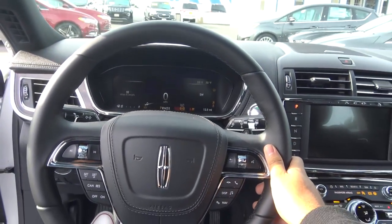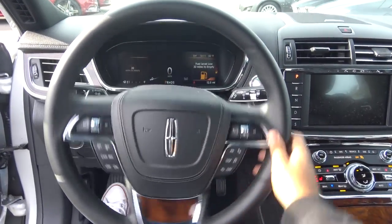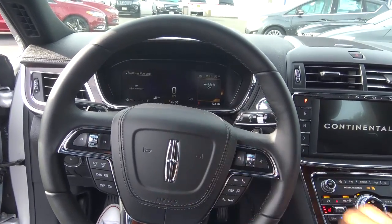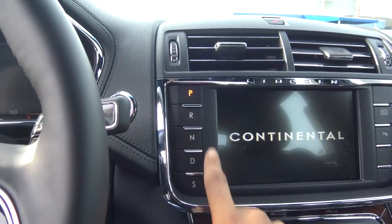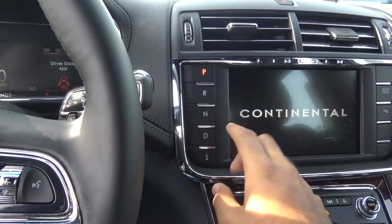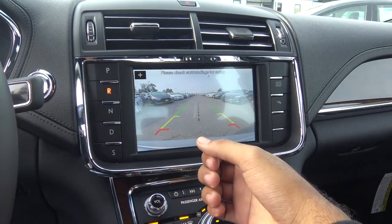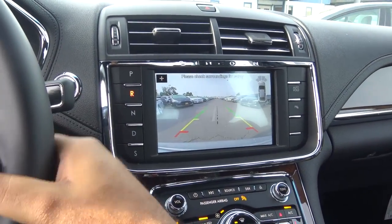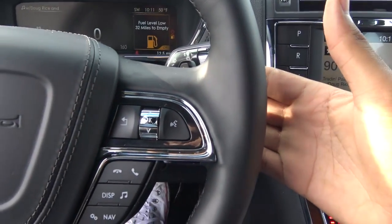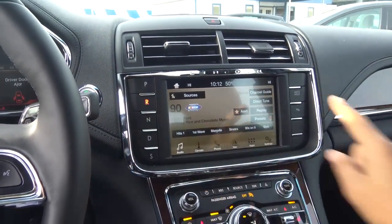And what you're hearing there is a 2.7 liter twin turbo V6 engine. You have a full leather wrap steering wheel. Coming to your transmission, you have a push button gear selector, which may take a little bit of time to get used to, but when you put the vehicle into reverse, this will display your rear view camera with guidance lines and trajectory. And you also do have a sports mode. You can shift the vehicle manually via the paddle shifters, and it is a 6-speed automatic transmission.